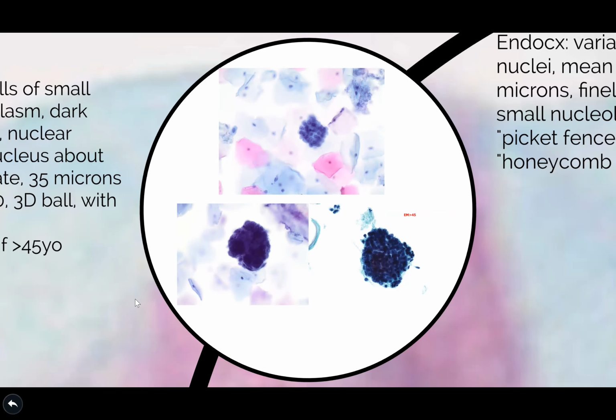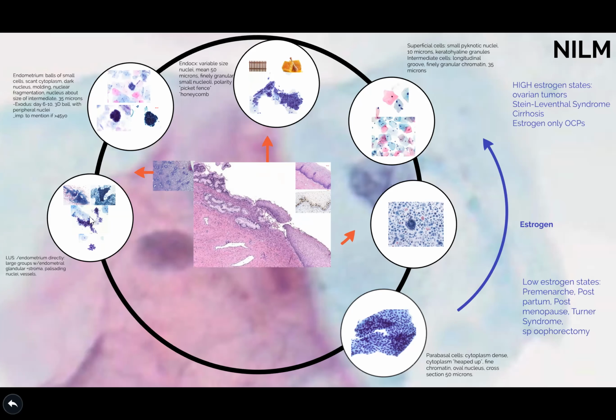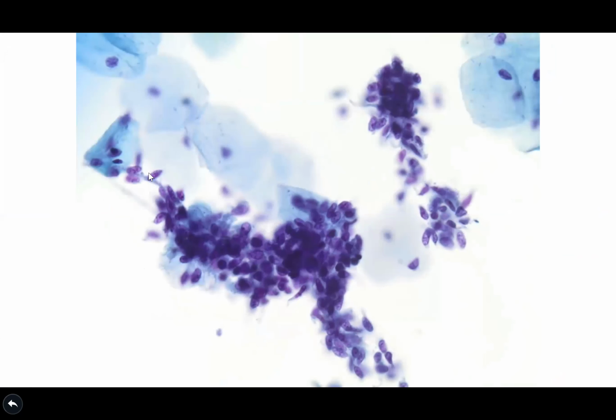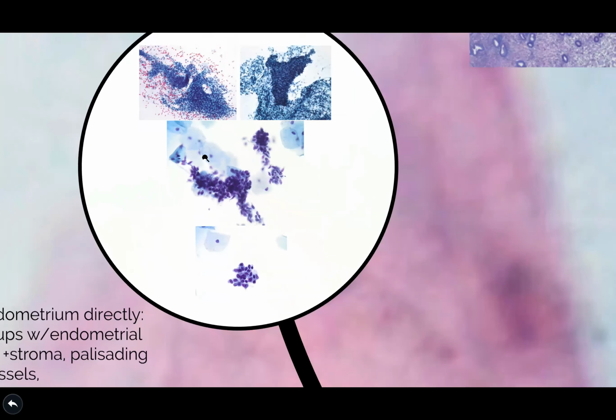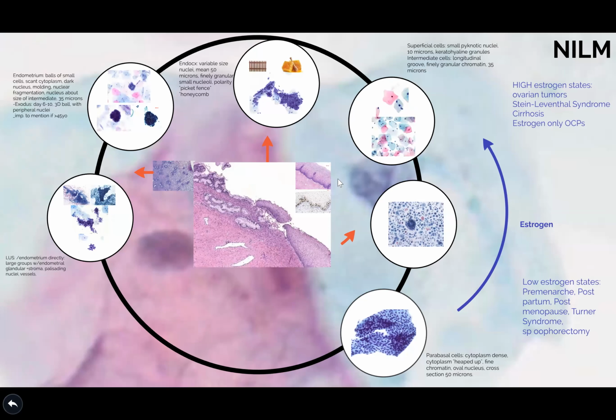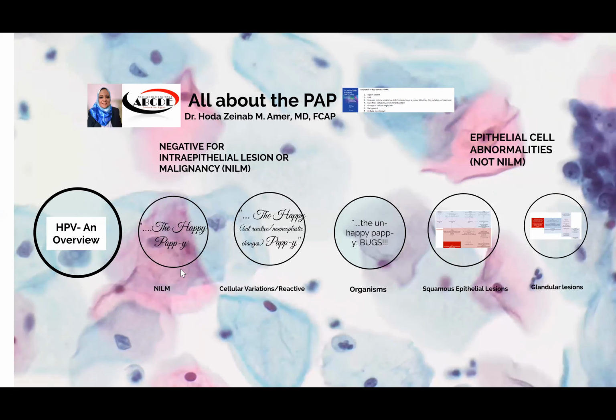In the lower uterine segment, occasionally you will find the stroma, so it's mixed with stroma. You'll find these palisading nuclei and then the stroma, which are longer, spindly, in different ways. So that's for the happy pap. The happy pap is very well organized. It's very predictable. You can expect it based on the person's age and time.